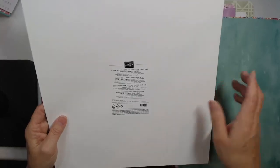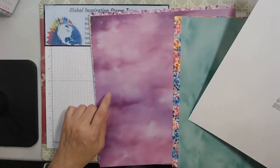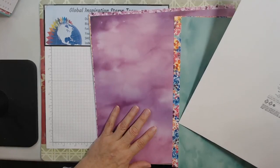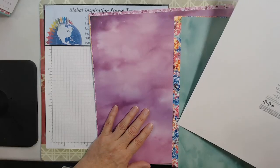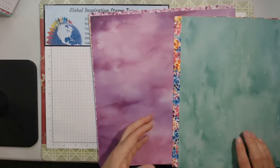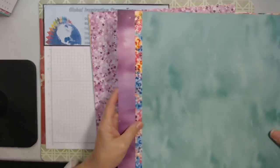The colors in here are Azure Afternoon, Blackberry Bliss, that's this beautiful color here, Blueberry Bushel, which is the blue, Coastal Cabana, Daffodil Delight, Flirty Flamingo, Melon Mambo, Peach Pie, Petunia Pop, Pumpkin Pie, and Shy Shamrock. Sorry, that's Shy Shamrock. I'm mixing Shy Shamrock and Summer Splash up on a regular basis. I think they're fairly interchangeable, so I'm not going to overthink it too much.